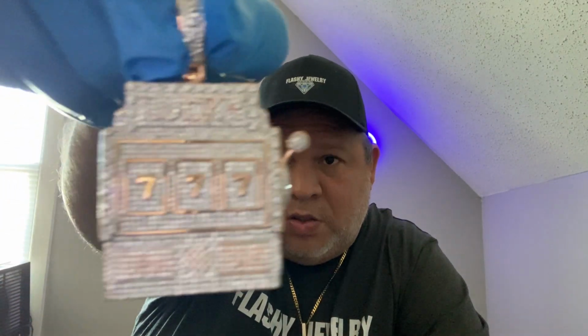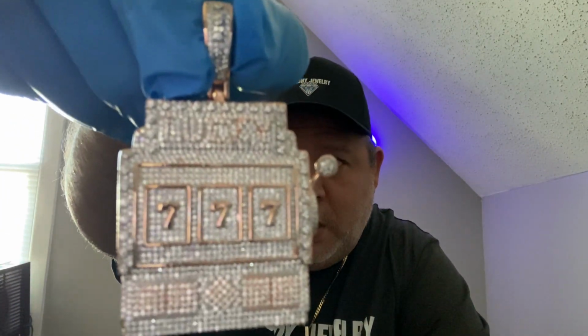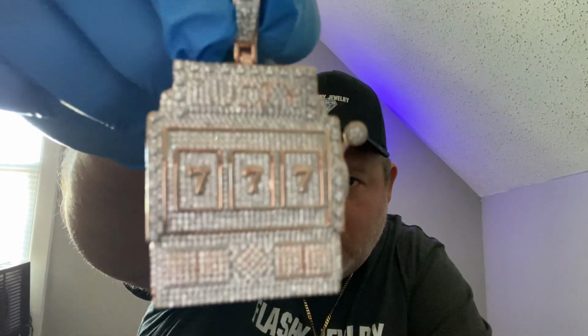The first item I'm going to show you is a slot machine pendant, and it has the 3 7s on it. Very nice piece. Like I said, this is rose gold plated, and I think it says Lucky on the top. Lucky and the 3 7s. It's a slot machine. As you can see, it has the little handle here on the side. Has quite a bit of definition and work on it.